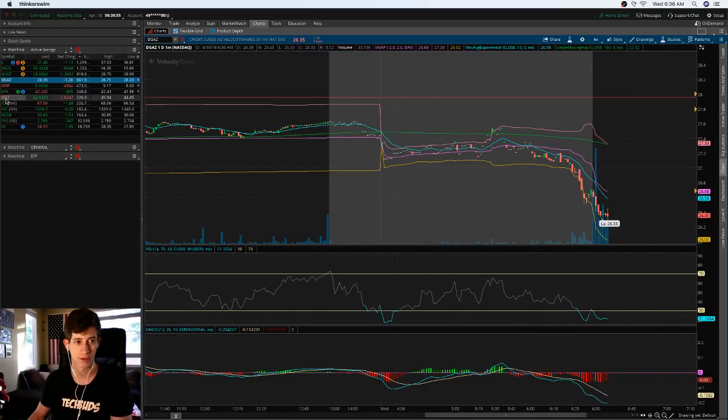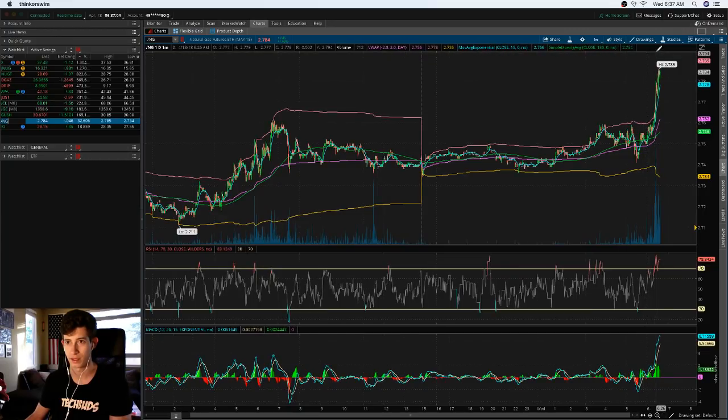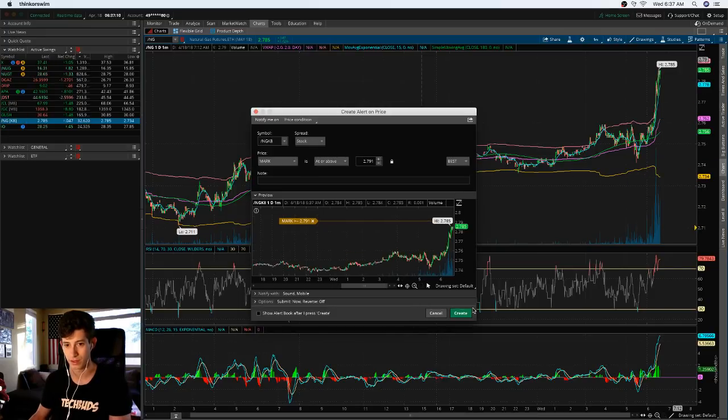I also want to set my alert just because this is going to be a little bit more relevant to me and the overall pattern if it ends up making new highs. So I know that it does have potential to hit highs of 2.80. So I'm just going to set an alert if it gets close to that, a single alert at or above.